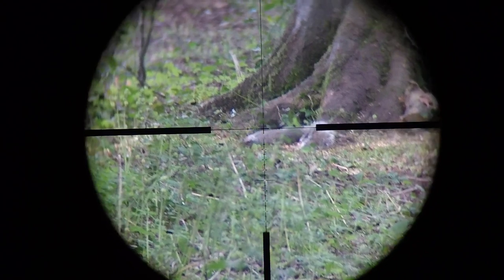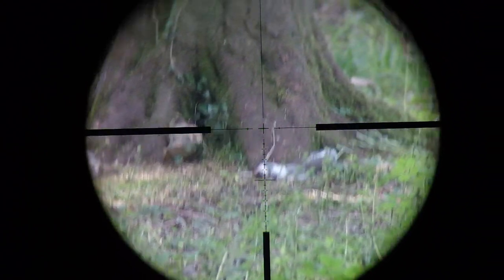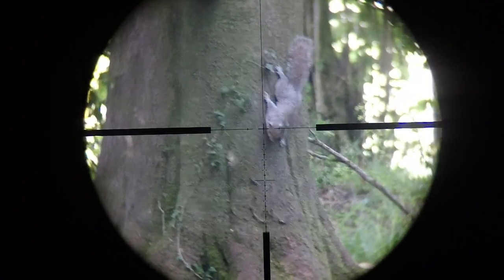And I normally have a scan around, a quick peep up the tree through the scope to check everything's clear. And oh, hello. Next one's already lit up.